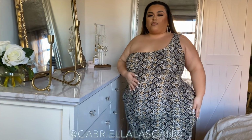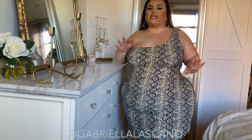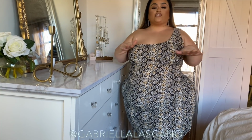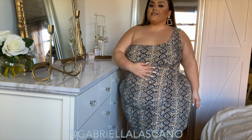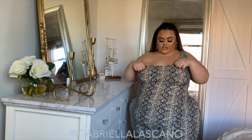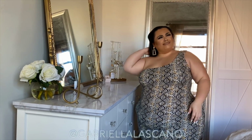So nothing bad to say about this. It's perfect. It's so comfortable. And I think the print also like camouflages, so you don't need too much shapewear or anything like that. I mean, if you want, you know, that's your life, but I like to breathe. Personally, I like to breathe. So yeah, love this dress. It's so comfortable. I'm feeling it. I'm gonna pretend that I'm in Miami at home.